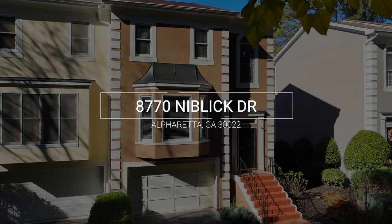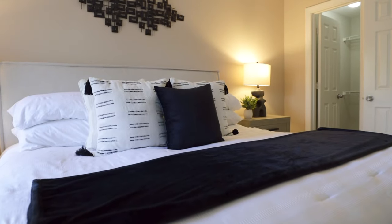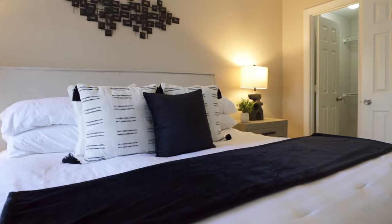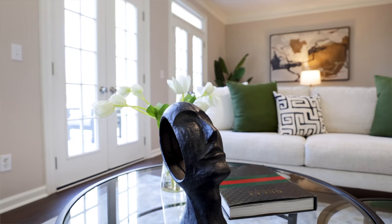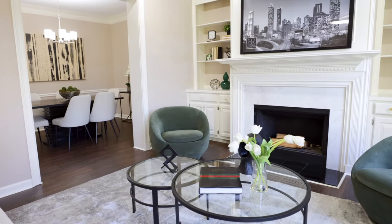Welcome to our latest listing located at 877 Niblic Drive in beautiful Alpharetta, Georgia. Today, I'm excited to show you this three-bedroom, three-and-a-half-bath in-unit townhome that combines space with some beautiful finishes and an unbelievable location. This home has so much to offer, so let's go take a look inside.